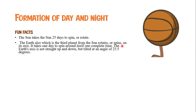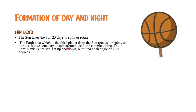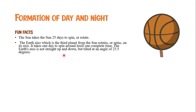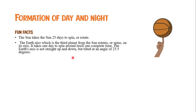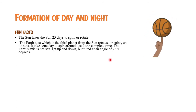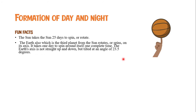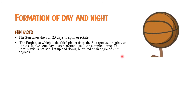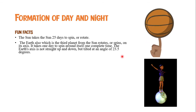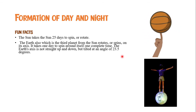So the Earth also spins, and that causes day and night. We are saying that the Earth's axis is not straight up and down, but it's tilted at an angle of 23 degrees. Really? Why are we saying that? Yes, that helps in something. We'll get to know that.